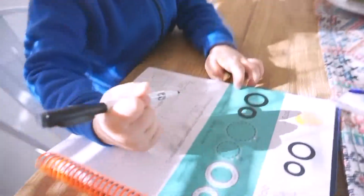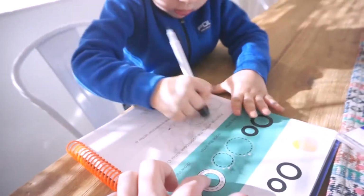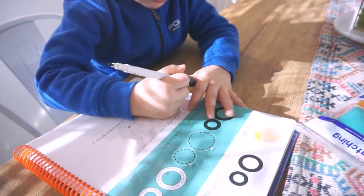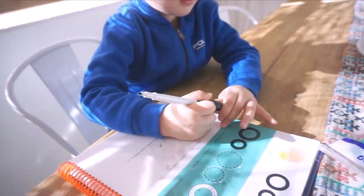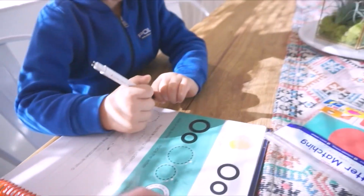All right, so Nash has independent work, and we do independent work when Archie's awake, and then we do our activity when Archie goes to sleep. This is a new thing that we're doing because it's impossible to do a homeschool lesson when Archie's awake.